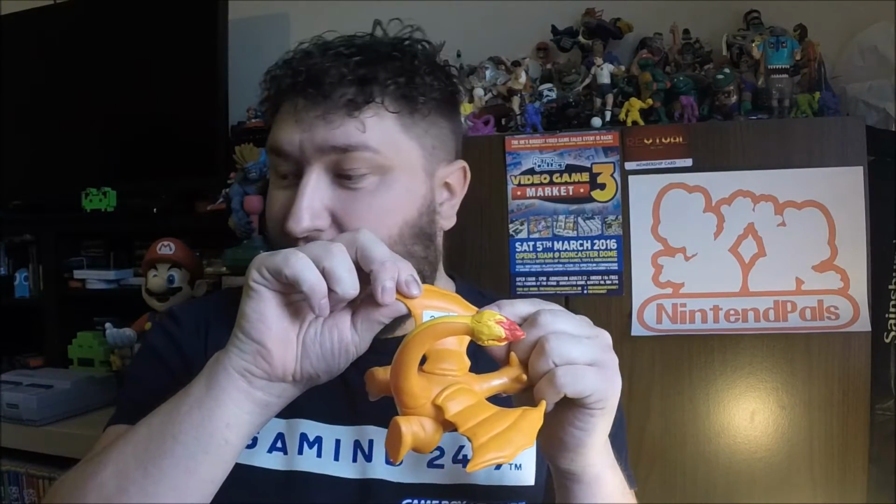My next lot, I picked up a few, they're not really games as such, but I picked them up locally from a car boot, but they are gaming related. First thing was a Charizard figure, because I do like my figures, as you can see in the background. And I've got my Pokemon ones over there, and it was 25p, which is worth 25p of anyone's money, I think.